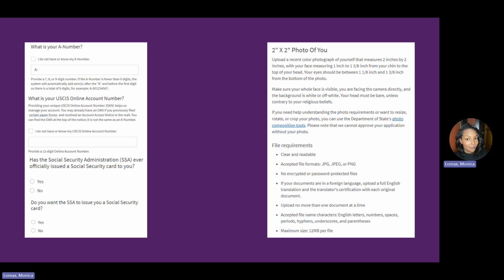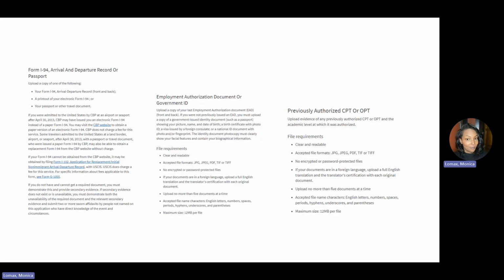So a 2x2 passport style photo of you, your I-94, your employment authorization document or government ID. If you have never been authorized OPT, you won't have this. If you do not have a state issued ID or a driver's license, put in your passport. Previously authorized CPT or OPT. If you do not have this, do not upload it.